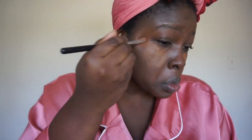I went back in and highlighted those high points of my face again with concealer. And at this point, after blending, I fell in love. If you are looking for a drugstore foundation, please check this foundation out. I just loved the finish. It felt like skin, it looked like skin, and I could have stopped here, honestly.